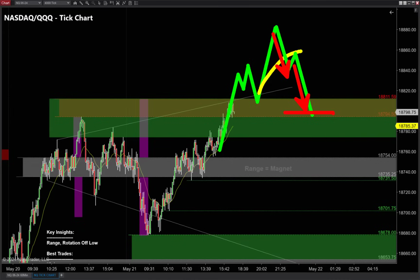I think about a two-legged pullback. Now, like everything, we don't pick the bottom, right? Stop going all or nothing on this stuff. Stop picking tops and picking bottoms. We know where the area is. Don't pick the bottom on that.